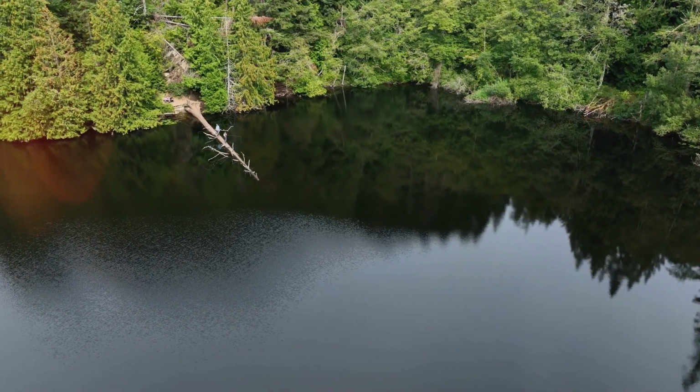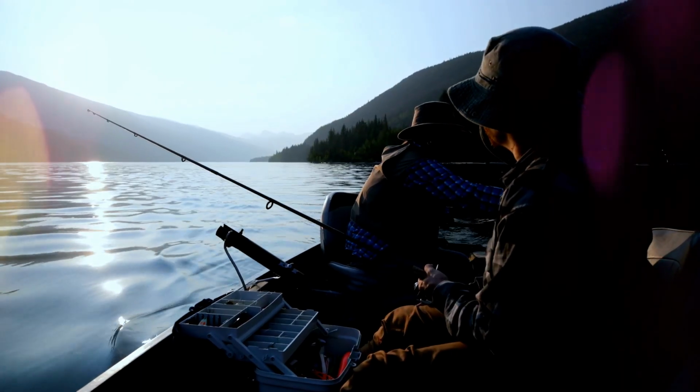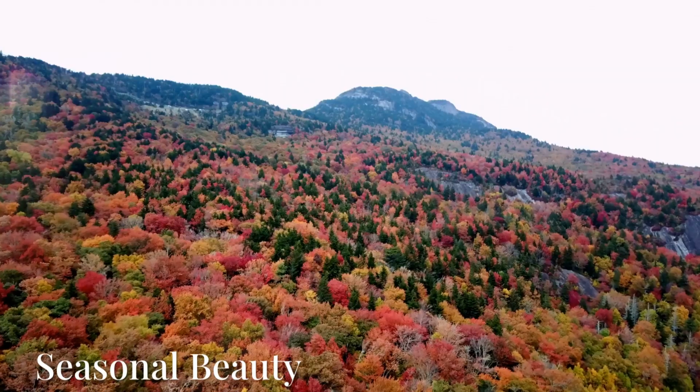Fish for trout at Spruce Knob Lake, picnic along the river, or take a horseback ride to Seneca Rocks summit with Yoakum's Stables, an unforgettable way to see this iconic landmark.